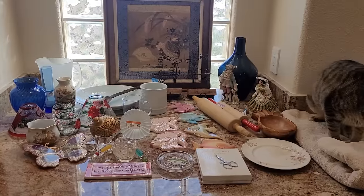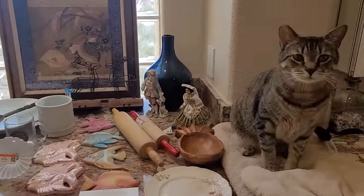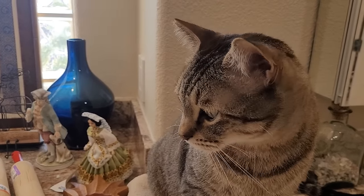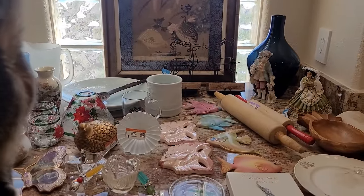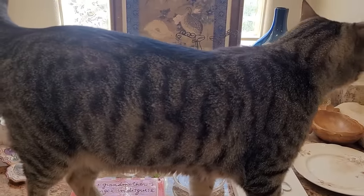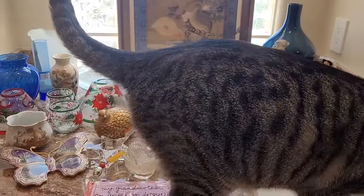Here on my counter is everything I found at Goodwill. Ziggy is here, inspecting the haul as usual. What do you think, Ziggy? He says, I think I'm going to take another look. I didn't realize I had bought this much. I haven't had a haul this big in quite some time, so let's jump right in.